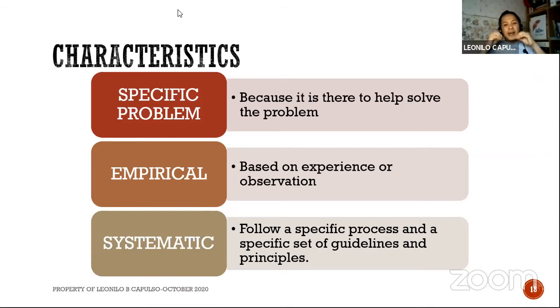Kaya nga mayroong feedback mechanism. It's supposed to be done systematically. Mayroon siyang step-by-step process. Kaya hindi pwedeng pag nagkamali, kaagad tayong gagwelta. Hindi, aralin muna natin. Ano ba yung pinagmulan at paano natin siya ma-respond ng maayos? Okay? So it's supposed to be credible, logical, and critical.